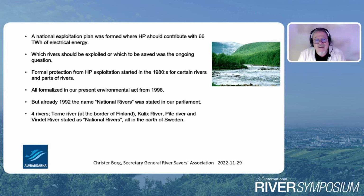It's Torne River, and that is on the border of Finland. We have Kalix River, we have Piteå River, and we have Vindel River. And every one of those are, as I said, up in the north of Sweden. Very, very nice rivers, especially Torne River is really scenic too. So if you haven't been there, I urge you to go there and just stay there and watch it, or fish, or do some canoeing or something.